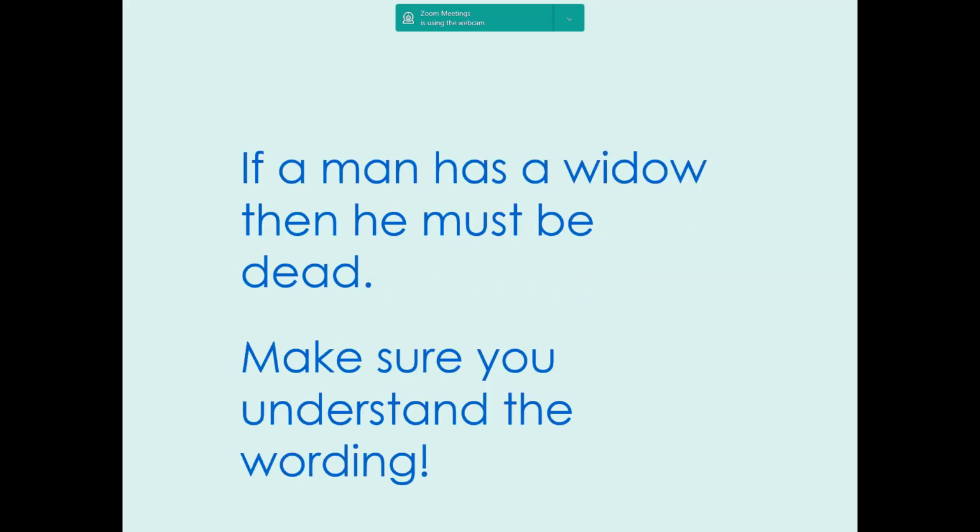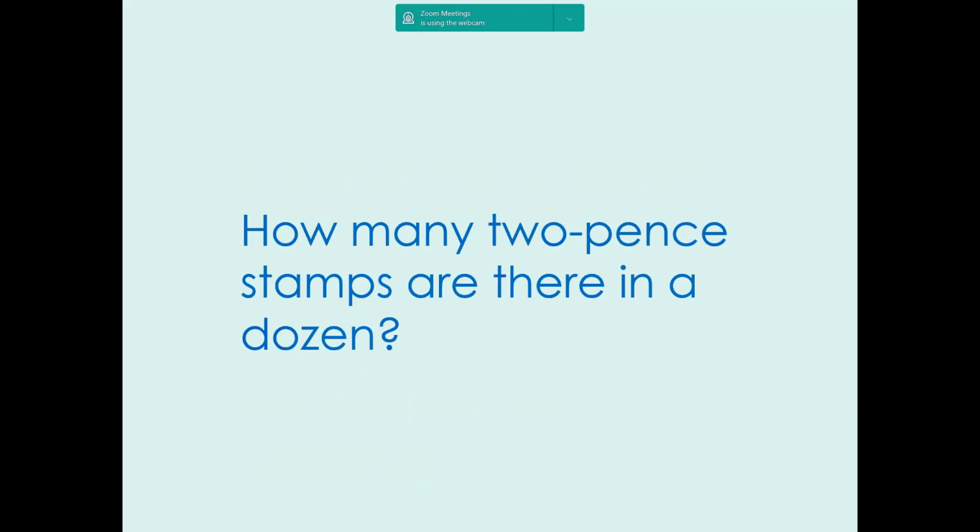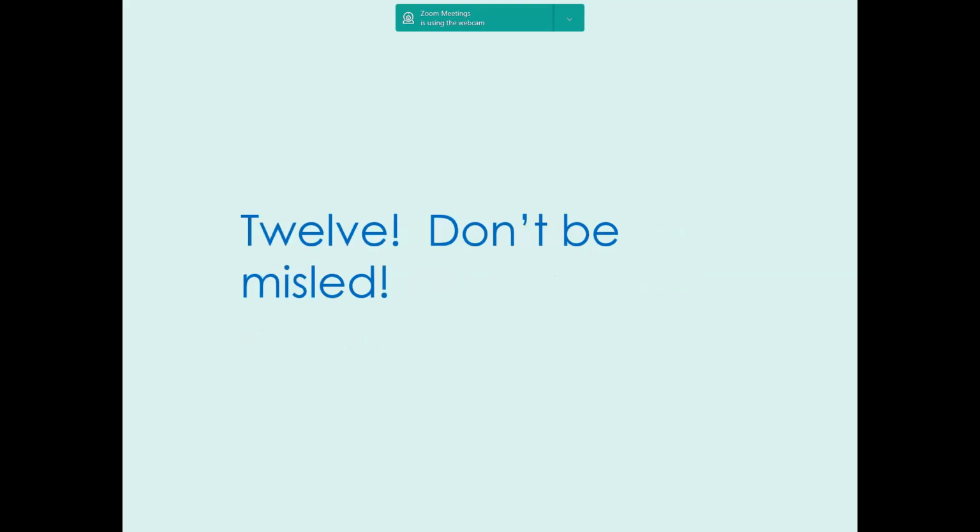Make sure you understand the wording. As I say, that wouldn't be a typical question, but it is a question that perhaps illustrates how important it is to make sure you've understood the wording in that question. How many 2-pence stamps are there in a dozen? Well, 12. Don't be misled by the fact that they're all 2-pence stamps. There aren't 6, there are still 12 in a dozen.